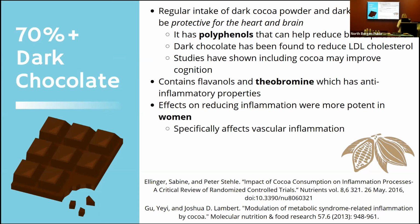And then effects on reducing inflammation were more potent in women, specifically vascular inflammation. So I would assume that if you are a woman and you might have potential risk for diabetes in your family, a little bit of dark chocolate might not be a bad idea. Again, making sure we're pairing our carbohydrates with types of protein to kind of cushion the effects on our blood sugar.